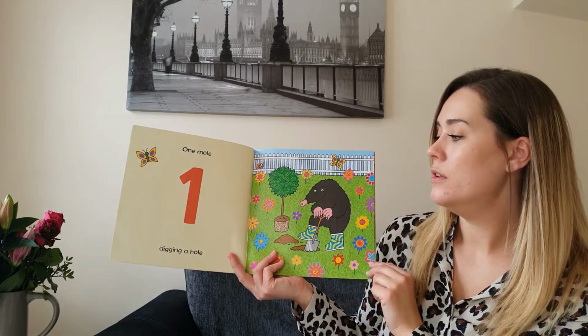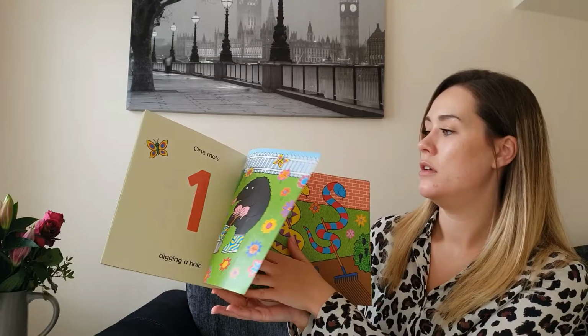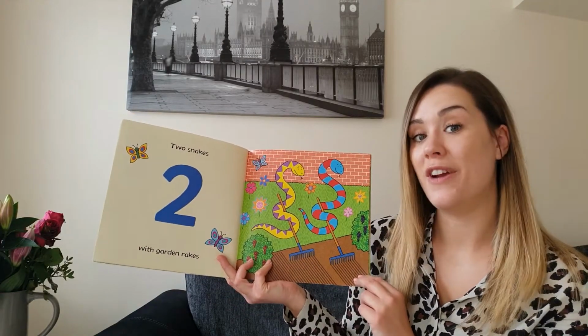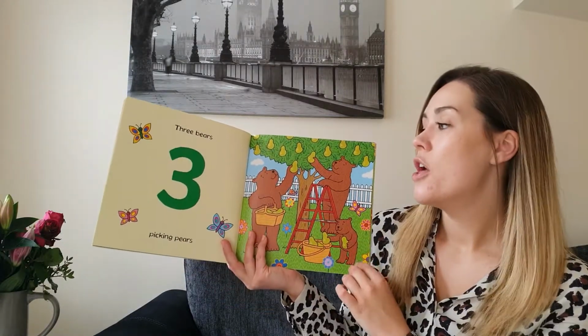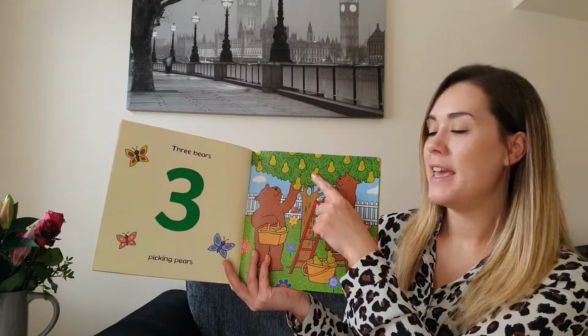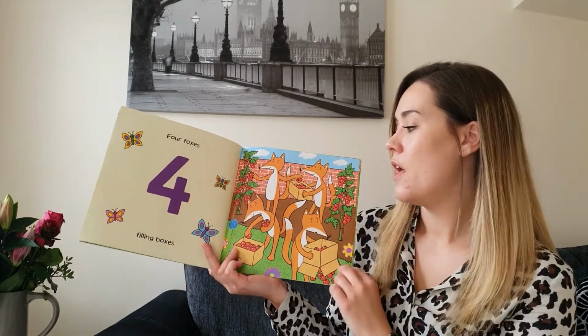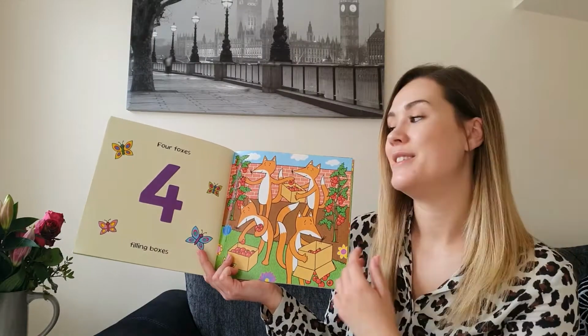One mole digging a hole. Two snakes with garden rakes. See if you can join in. Three bears picking pears. Four foxes filling boxes.